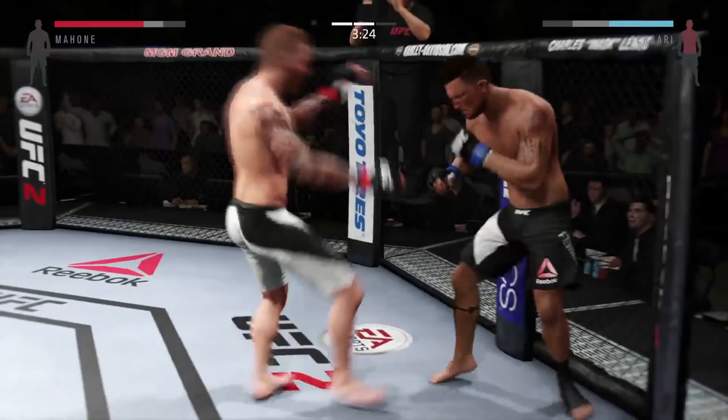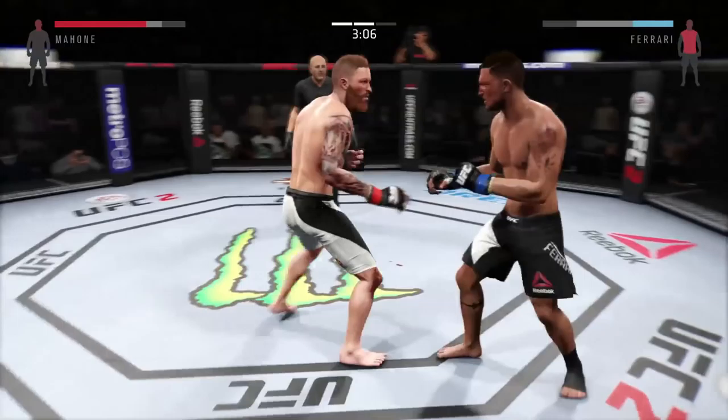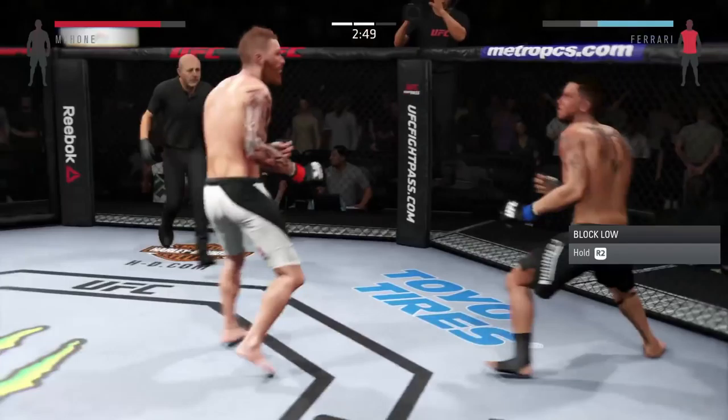Okay. Oh, did he snap that kick? Beautiful body shot there. Powerful strikes. He caught him with, oh, the head kick. Wow, he is getting off some massive kicks. Oh, big right. Oh, very nice.